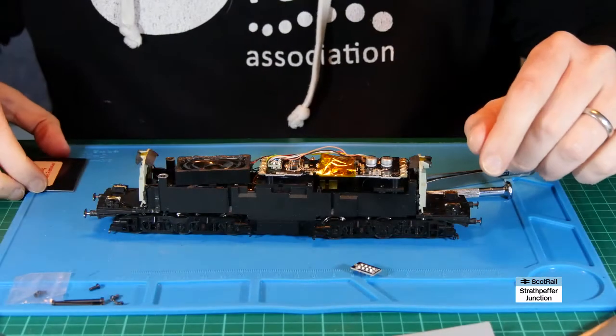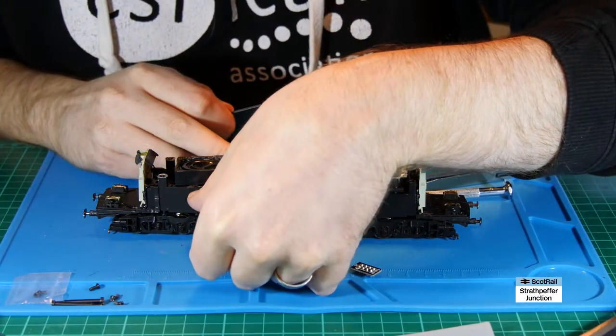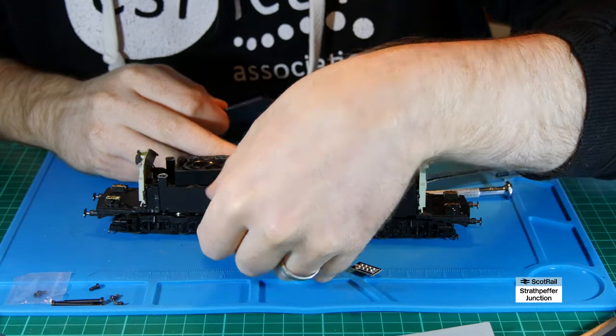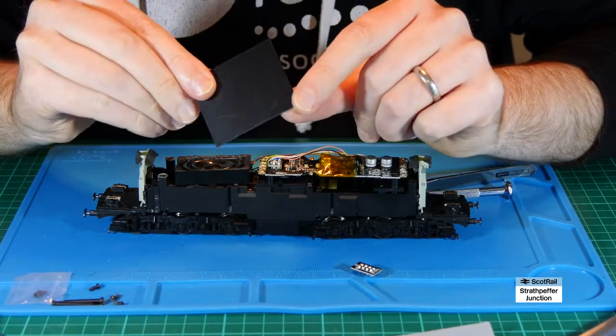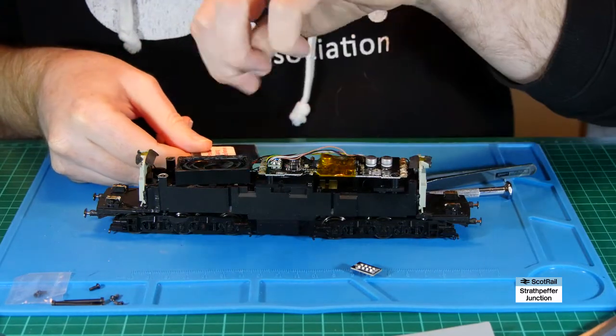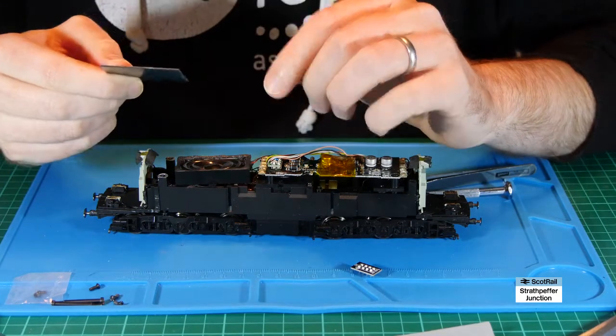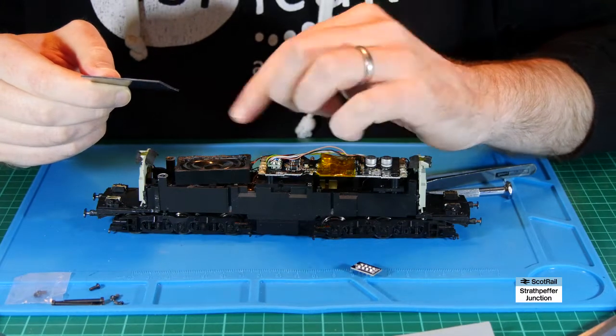The one thing that we do need to note, though, is that there is a slight difference in thickness of the chassis here and here. So I'll cut a little shim out of plastic card just to pop across underneath so that when we're tightening down that screw, everything lines up properly. So I'll cut the plastic card out and come back in just a second for fitting it.